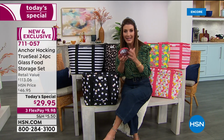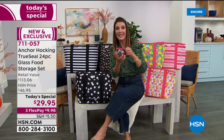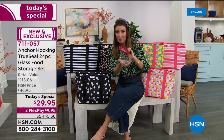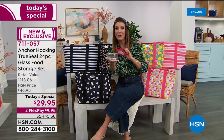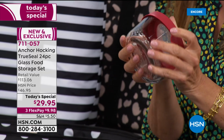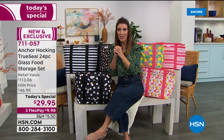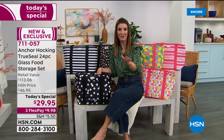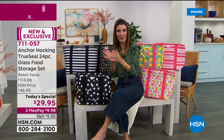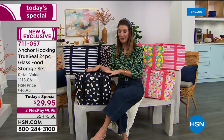But with glass, it doesn't stain, it doesn't retain odors. You can put them in the oven, you can put it in the microwave, you can put it in the refrigerator, the freezer, and the dishwasher. And if you do want the white color, it could be gone by morning. White, red, or blue, go ahead and jump right in. That way we can get you yours tonight, and you can sleep well knowing your Anchor Hocking glassware is on its way. Now, that's a one-day only price.